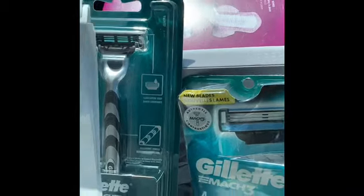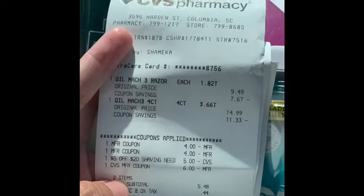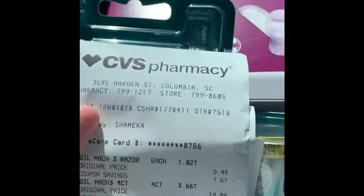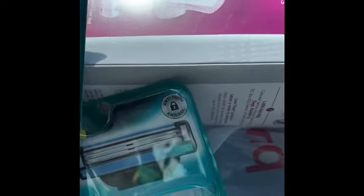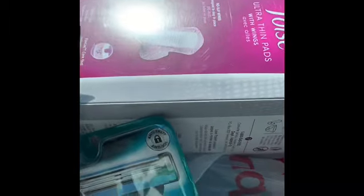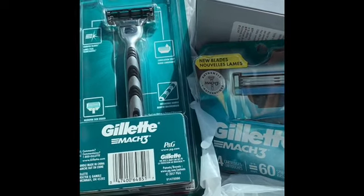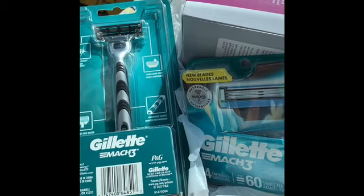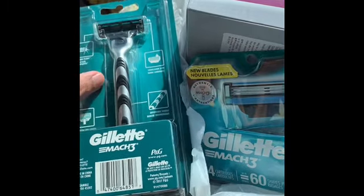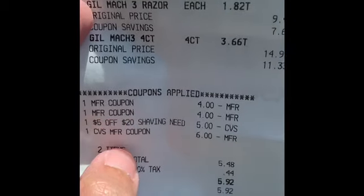Nakuha ko, binalik sa akin yung isang CRT. Ang natanggap lang ay yung 5 of 20 shaping need. So, 9.49 ang razor, and then ang 14.99 yung cartridge. So, 9.49 plus 14.99 mga 24 point something. So, may minus $4 sa isang items. So, ito yan, yung manufacturing coupon na $4, and then another one for $4, and then yung 5 of 20 ko na CRT.